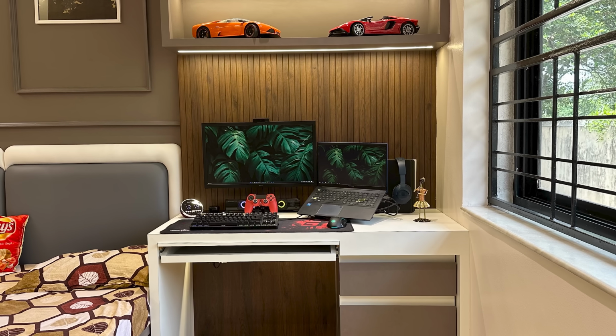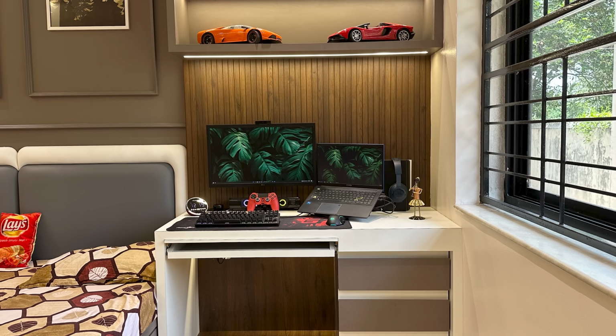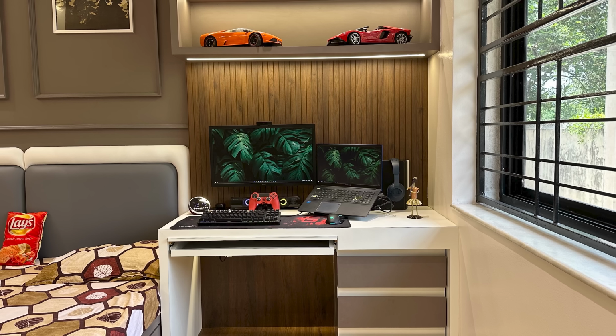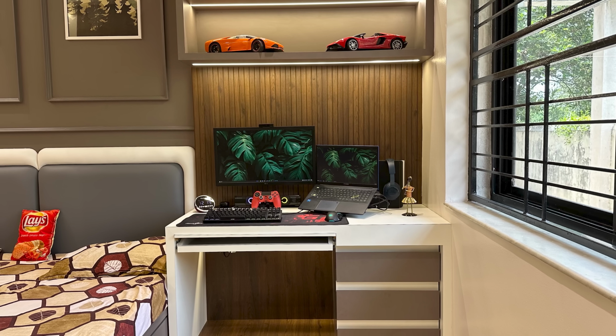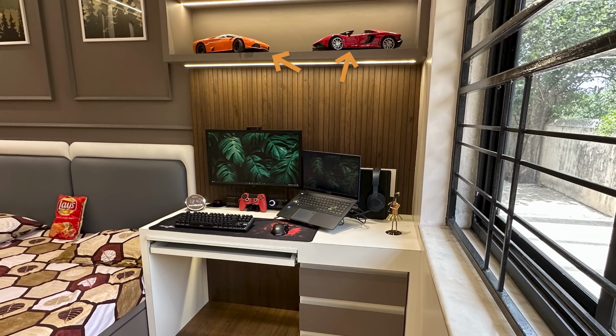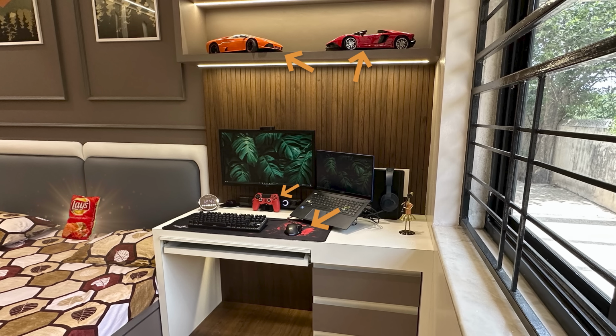Taking a step back to get a wide-angle view of the whole setup, I do see you had some sort of theme in mind, but I'm not entirely sure what it is. It's leaning towards a wooden nature theme with slight red and orange accents, which can be seen from the collectible cars, the mouse pad, the controller, and I guess the Lay's chips?